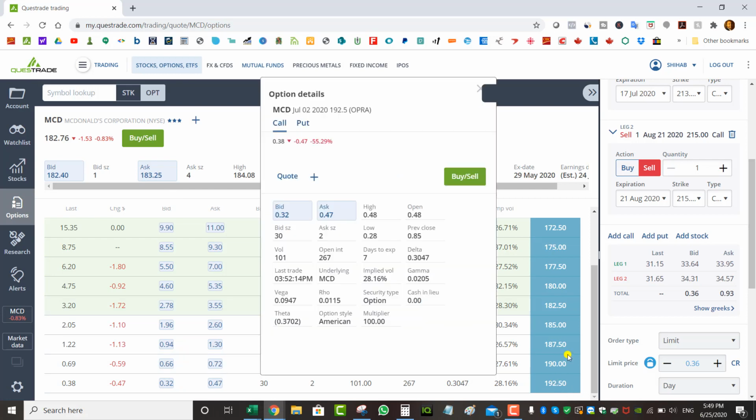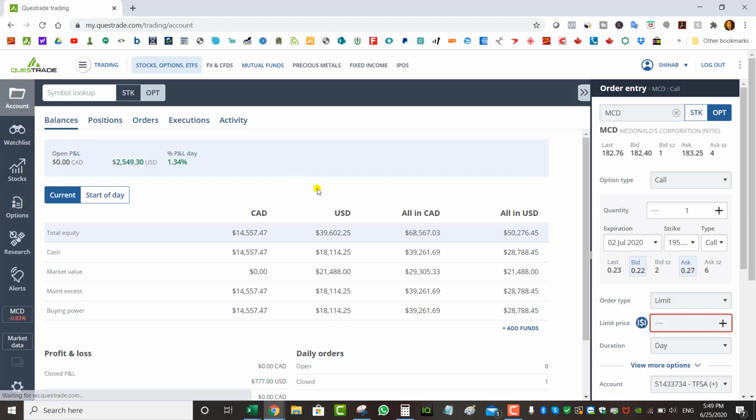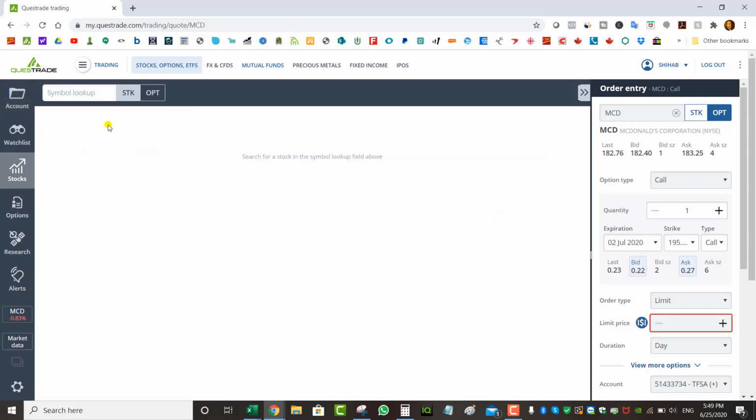In fact, let's see if I can go further out. Let's look at the 195. How much can we get from the 195? We can get 27 cents. I guess I can go to the 195 just to really make sure that I don't get called away. So that's a possibility. That's something else I could do with the 28,000 available. But regardless, I think I would still wait. I mean, McDonald's at 182.